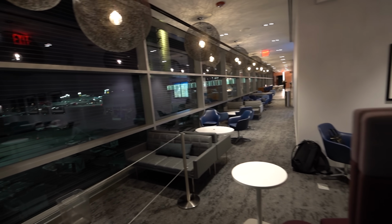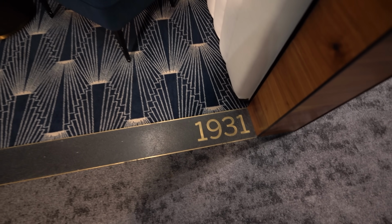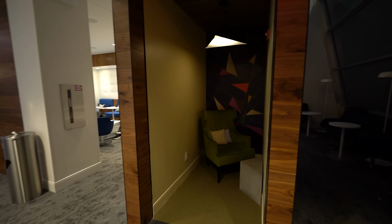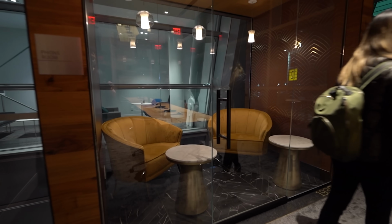If you're looking to relax, I think this is probably one of the go-to places because you have a lot of privacy. If you walk around this back area, one thing you'll notice is a lot of different seats with different dates on the floor. So these are supposed to represent different periods of design from New York City, and I think it's a pretty nice touch. Kinda trippy. They're like the different chairs they used to have, or what is this?